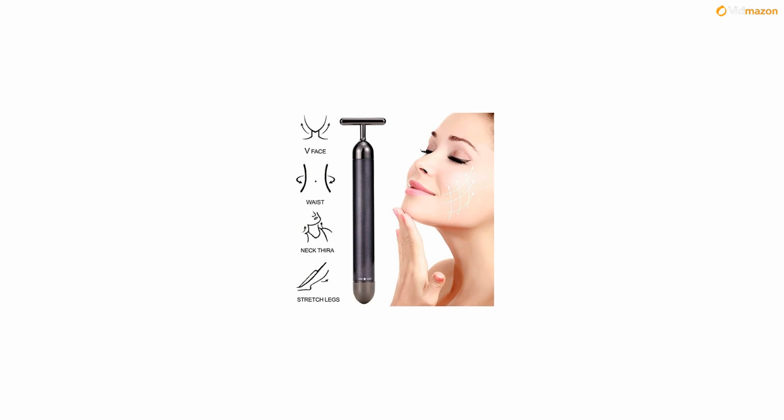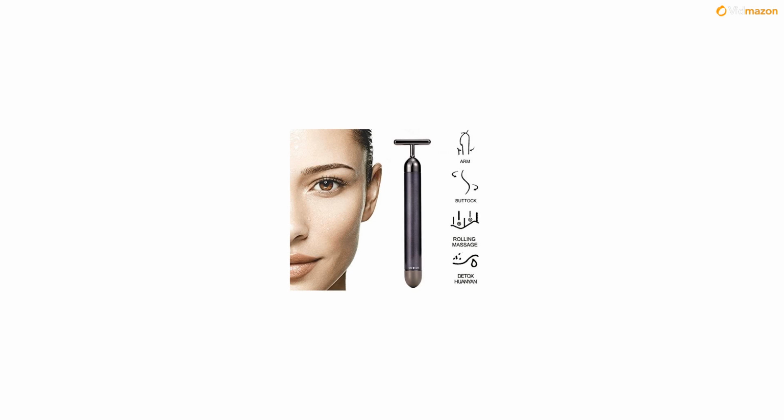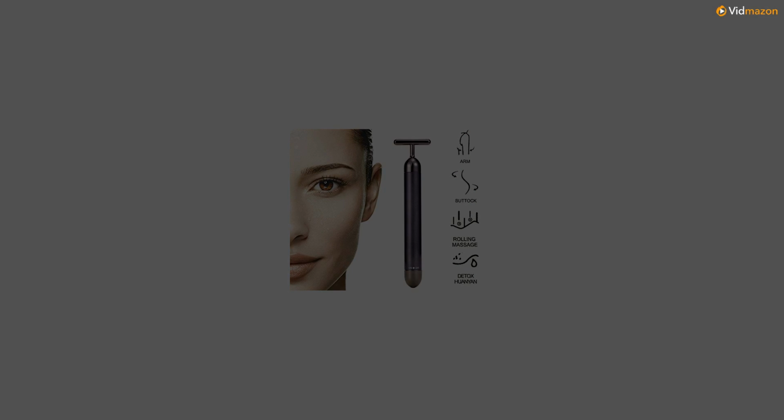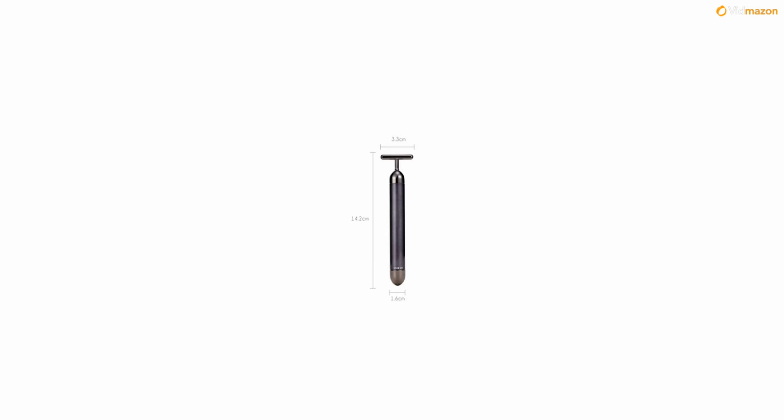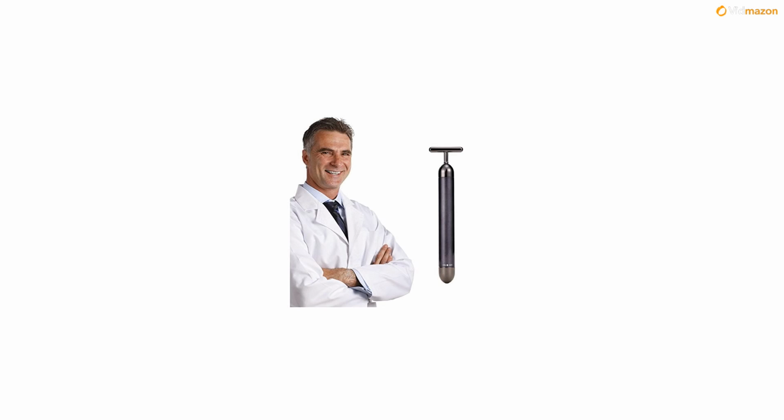AA battery not included. Weight, 90.0 grams. Beauty Bar 24K Black Pulse for skincare. It's made of brass and aluminium and uses an AA battery. It's waterproof, so you can use it during a bath or shower. Designed with a 24K black-plated germanium T-bar, creating an antimicrobial surface for safe contact with your skin. Fully waterproof design, can be used with cosmetics massage.